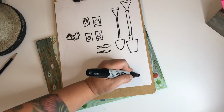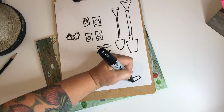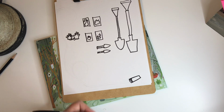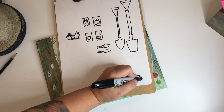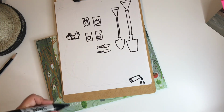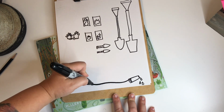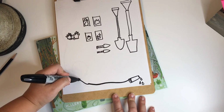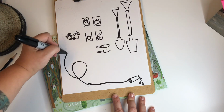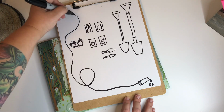So we're gonna start down here, make a line, almost drawing like a rectangle. Draw some lines up here just to show that we're threading it. We'll draw some water dripping out of it. How's that? Now you know it's water. And we're gonna draw a super windy hose, okay? So you can just kind of wind it all the way around your paper if you want. Gonna do it like this and all the way up here.